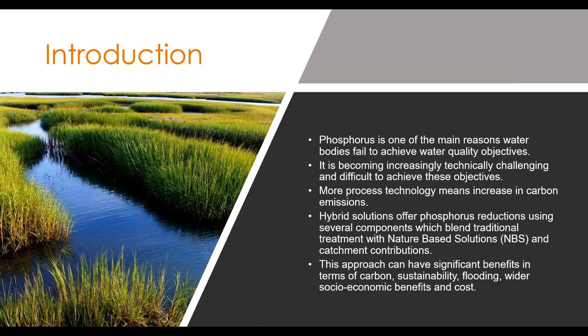The benefit of that, and I'll talk about technology tipping points in a minute, is if you can relax the permit a bit so you can get to what we call a technology tipping point, you can use a less energy intensive technology in the treatment plant, and then you could add your other components of your hybrid solution. That blend together can lead to lower carbon, more sustainable solutions. It can help with flooding, and there's wider socioeconomic benefits as well.